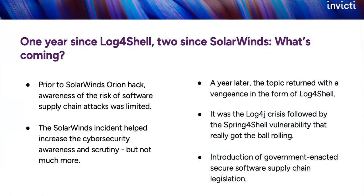To many, even a few years ago, the risk of software supply chain attacks was limited. Prior to SolarWinds, the awareness was low. The SolarWinds incident helped increase the cybersecurity awareness and scrutiny, but not much more. A year later, the topic returned with a vengeance in the form of Log4Shell and subsequent vulnerabilities in the ubiquitous Log4j library. It was the Log4j crisis followed by the Spring4Shell vulnerability that really got the ball rolling in terms of legislation and formalized cybersecurity guidance.